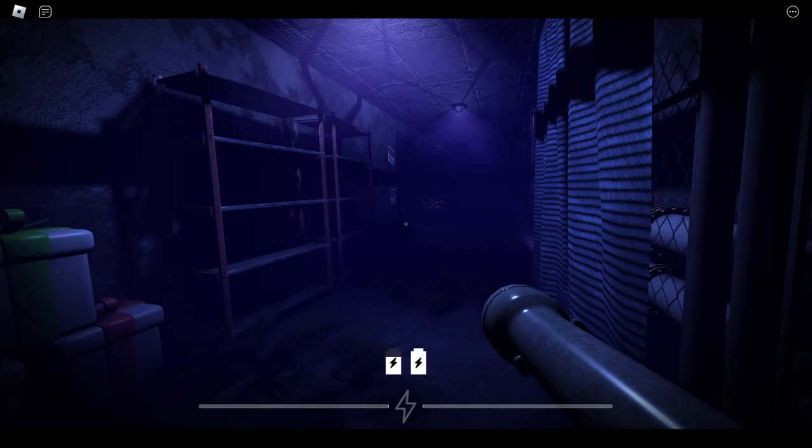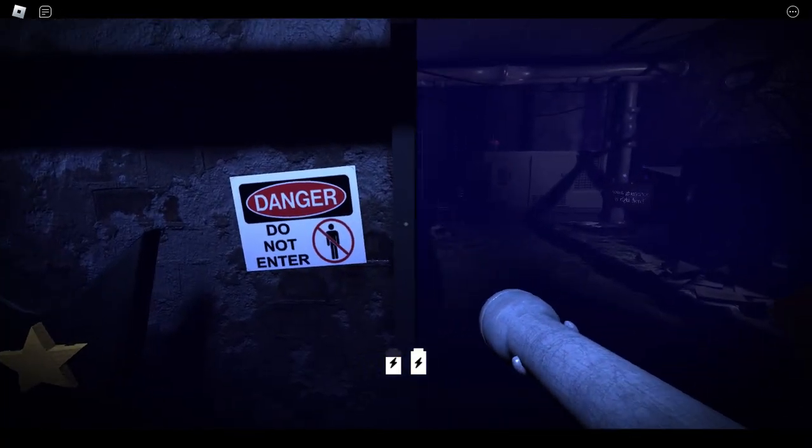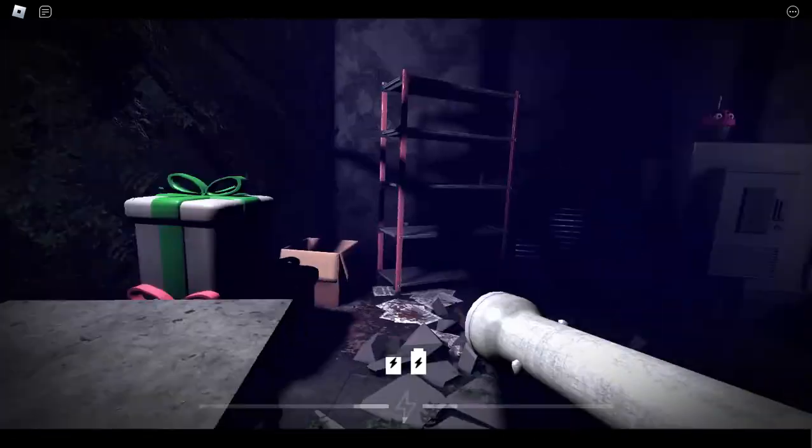So, might as well redo this generator while we're here, right? Danger, do not enter. Okay. Battery.